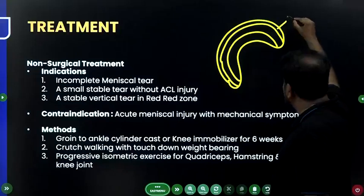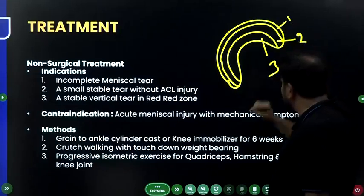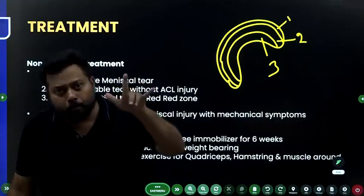So this is the first zone. This is the second zone. This is the innermost third zone. This outermost zone is rich in blood supply. So that's called red zone.